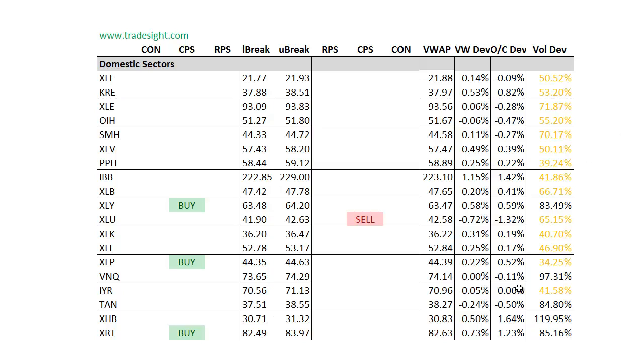Moving on to the domestic sectors, we're down on volume here for a lot of these things. Next week is going to be expiration week, so we should have some better volume next week, especially maybe Wednesday before the actual expiration. So definitely be on your toes for Wednesday to have these things move around. Right now we're just generally a little bit better to buy.